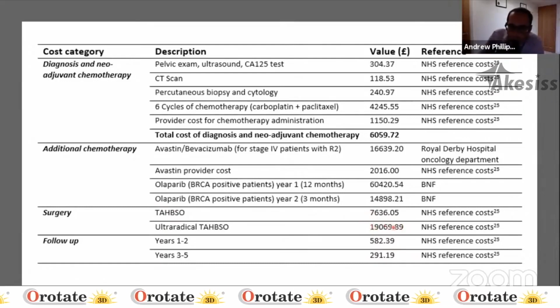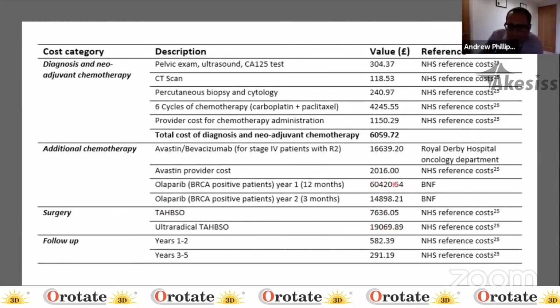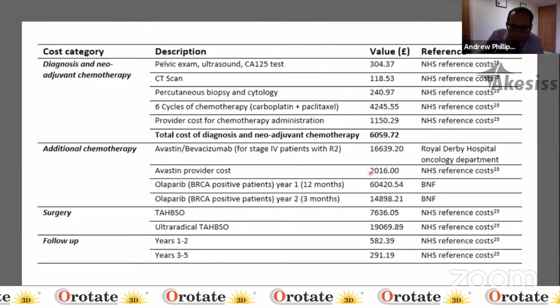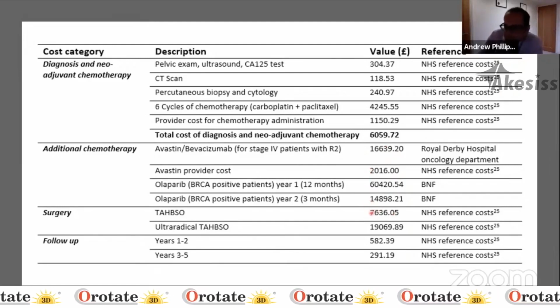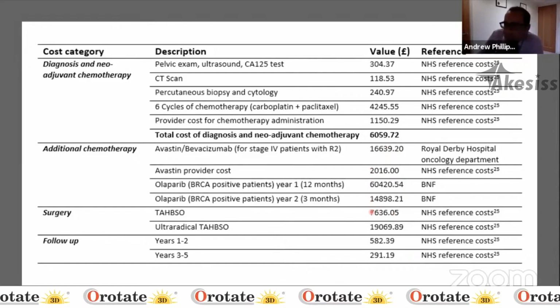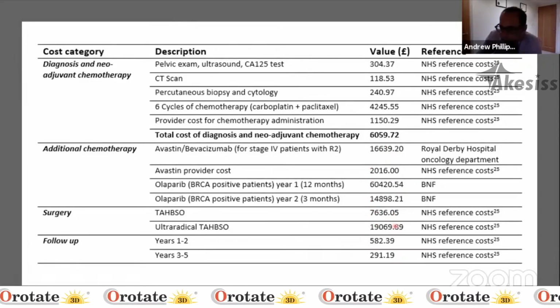Okay. Now, all of those pale into significance if you compare them to the costs for olaparib, which we discussed previously. It's about the same cost as bevacizumab. But ultimately, if your surgical budget is fixed, you can do 2.5 staging laparotomies, okay, and perform substandard surgery, or you can do 1 ultraradical operation.